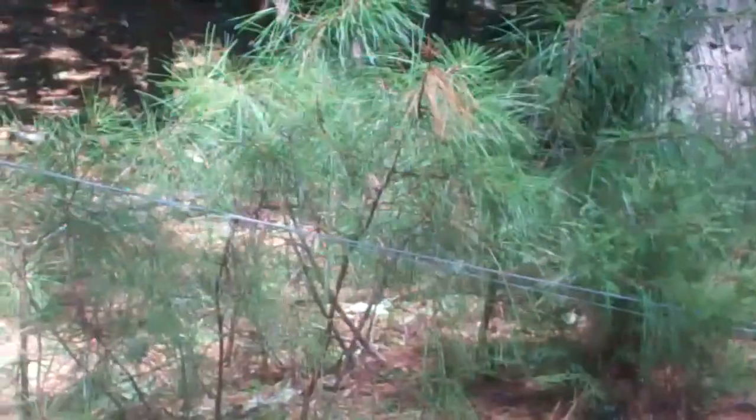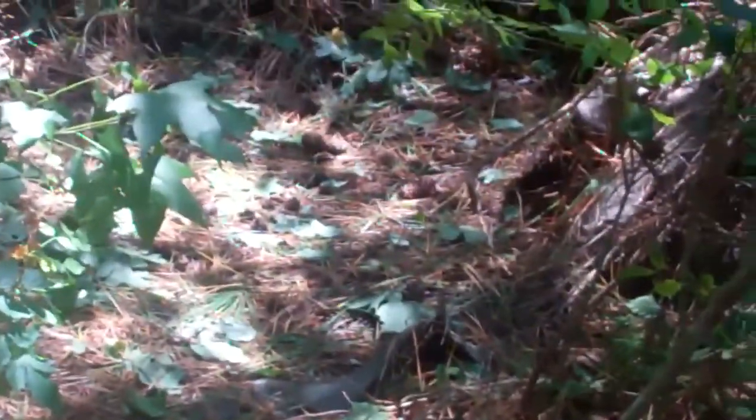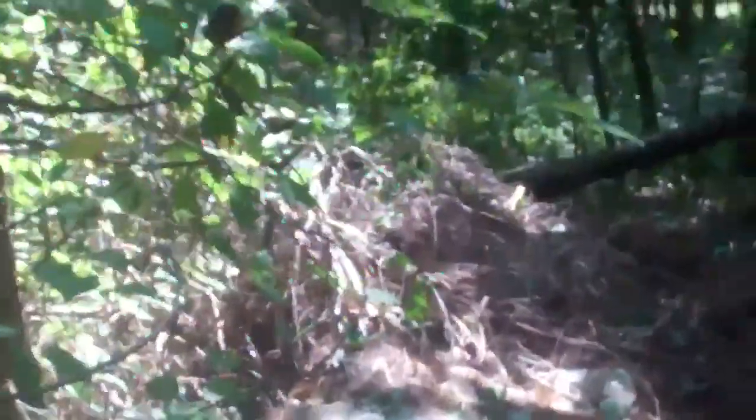Now I'm in the woods by my house. As you can see, there are a few trees down. There are a lot of leaves and stuff on the ground. There's some ropes down. There are little tiny branches. There are a lot of trees leaning, probably weakened. There's some stuff down here. See that? There's a bunch of stuff down right there. So yeah, there's a lot of trees and stuff down. There's a tree right there that's down.